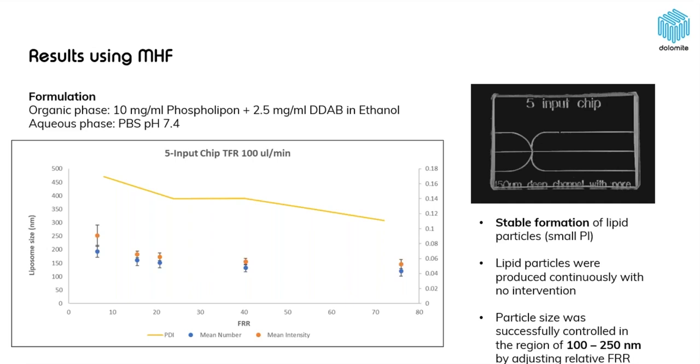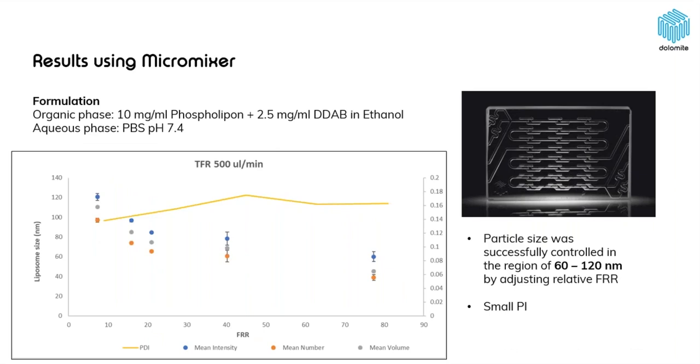If we want to get smaller sizes of our lipids, we can plug within the H interface that I showed you before another chip geometry, which is quite similar to the previous one, but with an additional mixing stage added afterwards, which improves the mixing of the two streams and allows us to achieve smaller sizes between 120 down to 60 nanometers, still with a small PDI, again adjusting the relative flow rate.